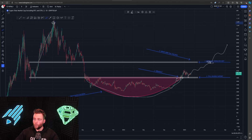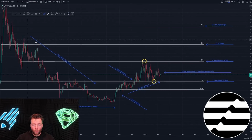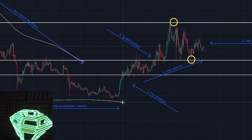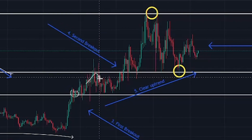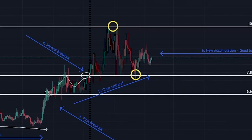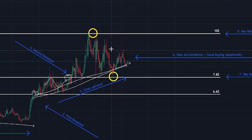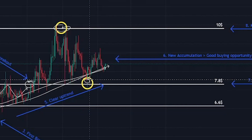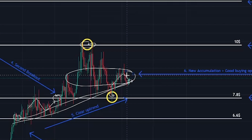Another question I get is, what altcoin should I buy? And right now an altcoin that's on my radar is called APT, or Aptos. Now, what we can see is we had a bear market downtrend, obviously, as so many coins did, with a long accumulation phase happening. And we had our first breakout at around November 2023 over here, with our next break of resistance at around December over here. Ever since then, we have seen a clear uptrend forming, with a new resistance being met at around $10 and a new support being met at around $7.80. As you can see, we are bouncing inside of our uptrend, and what I'd say is this would be the new accumulation phase, which is a good buying opportunity right now.